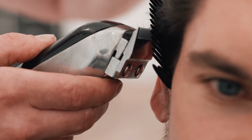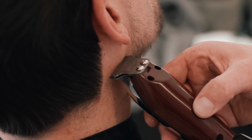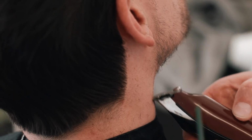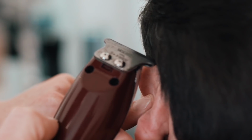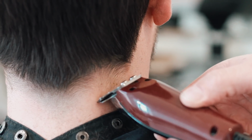Moving from the clippers, which are the larger ones, onto the detailers, Alan works down to tidy the neck around my very patchy beard, and then again around the ears and the neck to finesse.